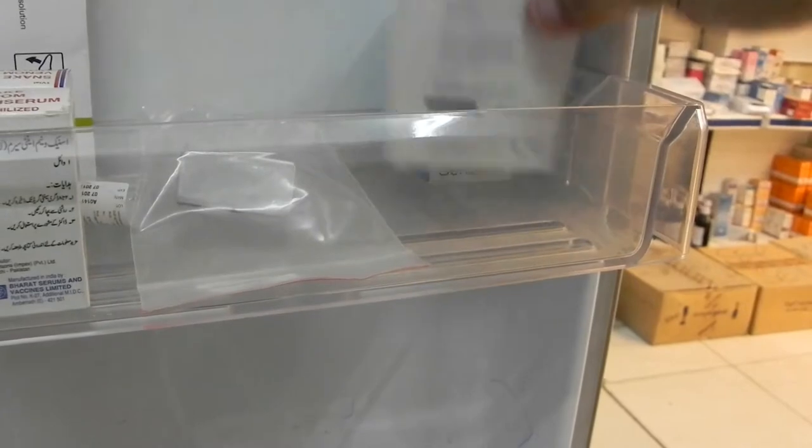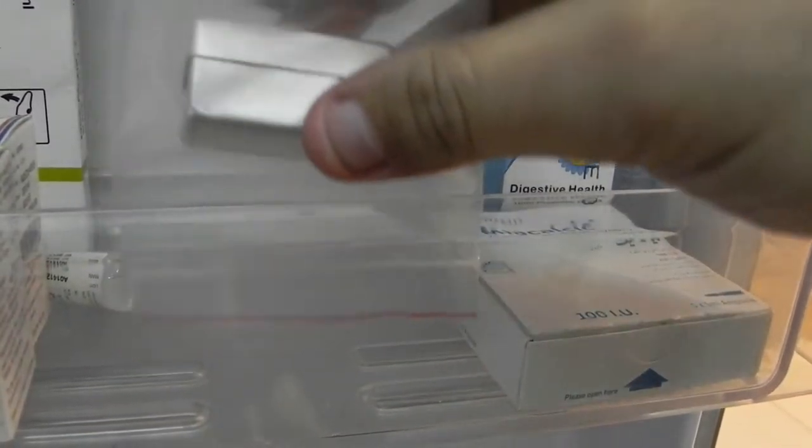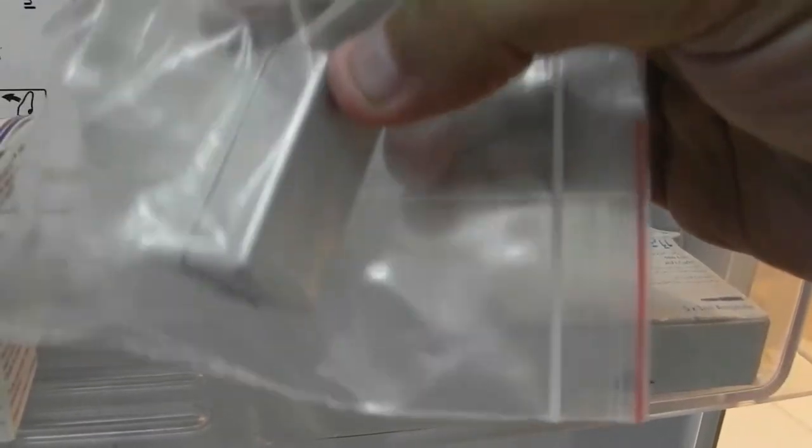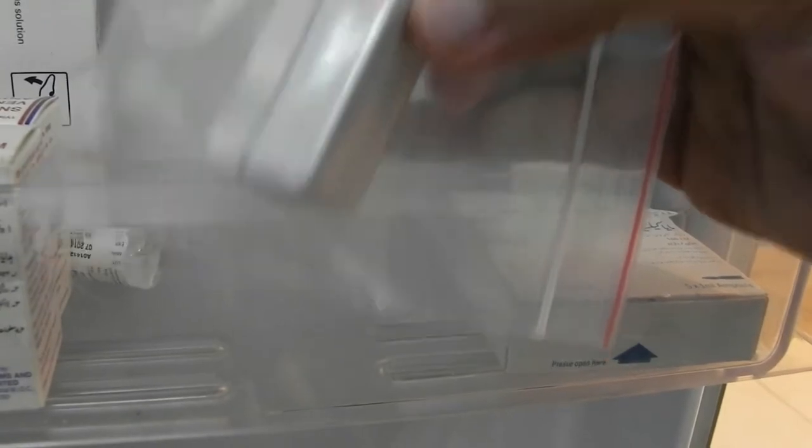100 international units. Then we have some ligator bands, which I'll open up and show, and I'll demonstrate how they look inside the box later.